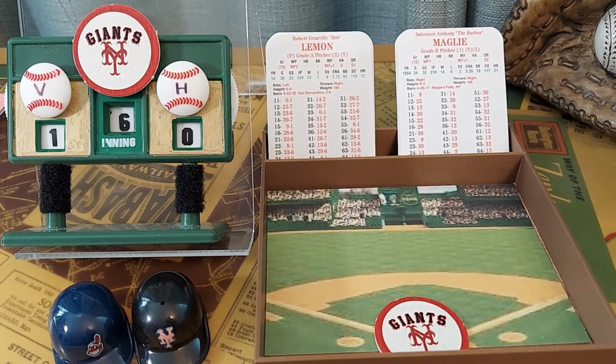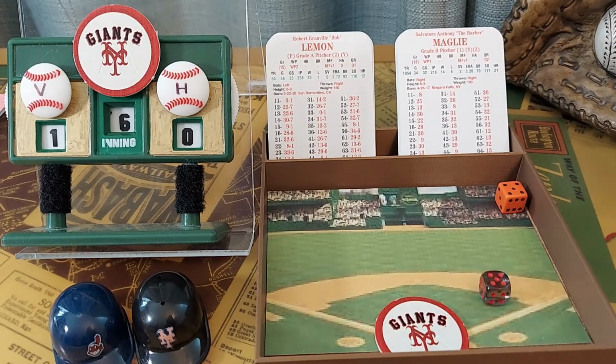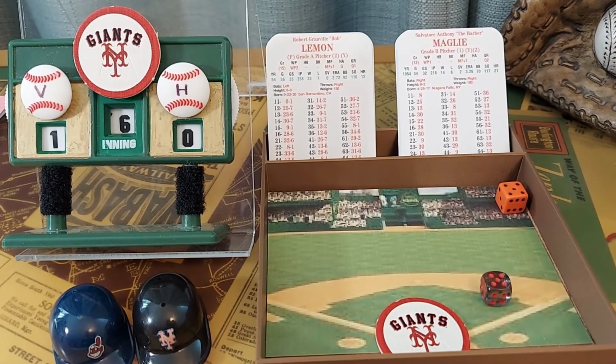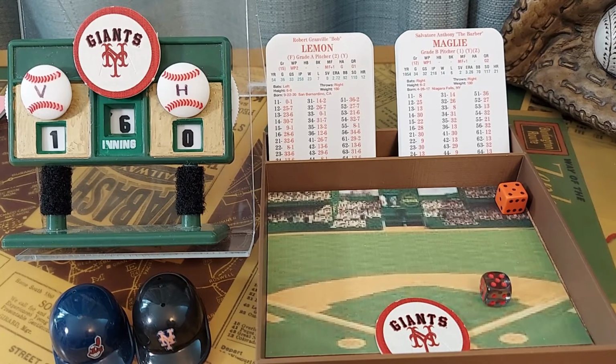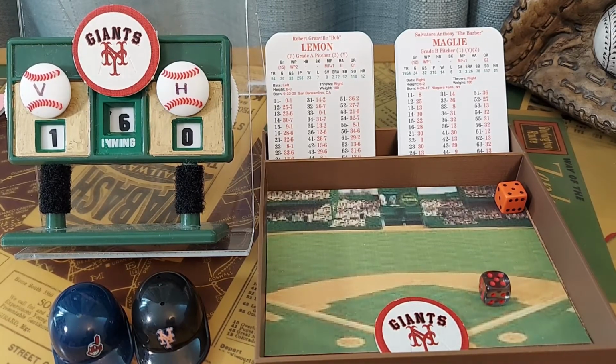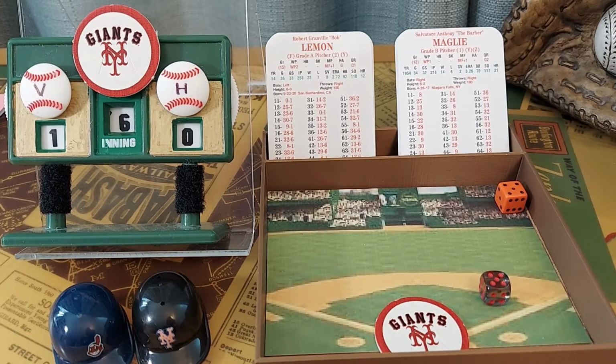New York will lead off with their pitcher, Sal Maglie. 5-5 is a 21, hard ground ball to first base, picked up by Wertz. Oh, Wertz is at fielding column 2, so that's not picked up by Wertz. That's fielding column 1. Error. E3 on Vic Wertz. Maglie's at first.